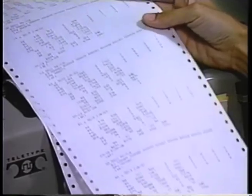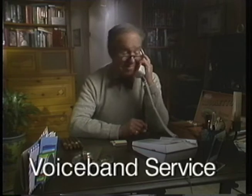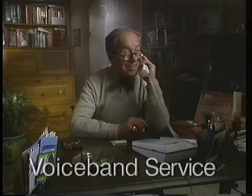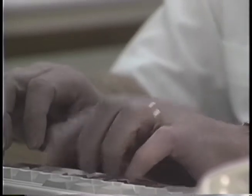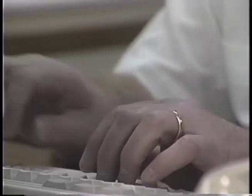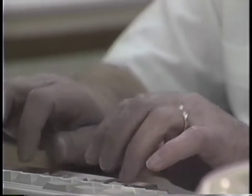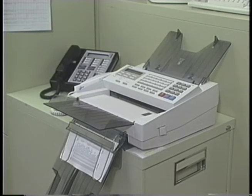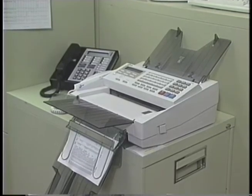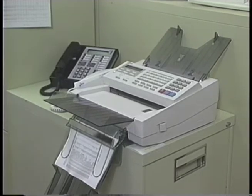An example is a meter reading that is transmitted from one location to a remote control center. Voice band services are transmitted over the same 200 to 4,000 hertz bandwidth that is used for voice transmission. Voice band telephone facilities can also handle data transmitted at medium speeds, such as the transfers from a reservations terminal to a computer database. Another voice band service is facsimile or fax, which is transmitted over the 200 to 4,000 hertz bandwidth.